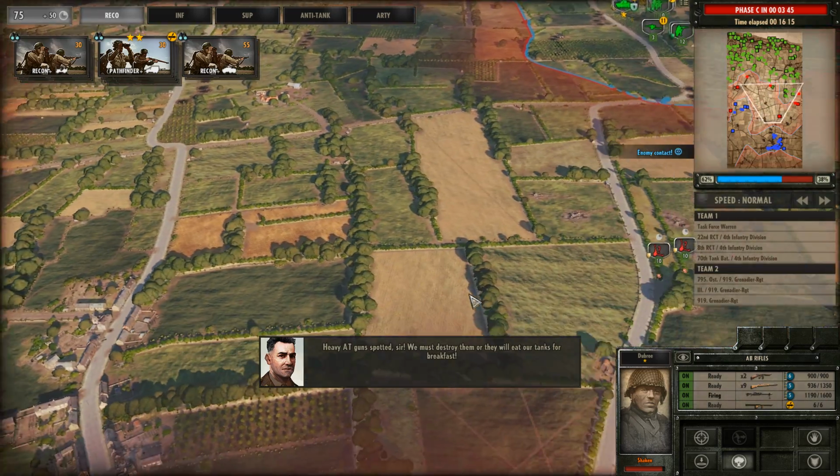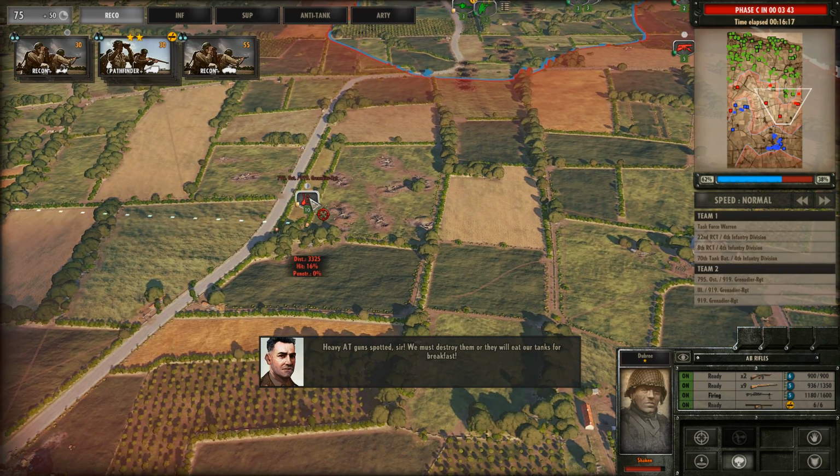Hold and assist. Heavy AT guns spotted, sir. We must destroy them or they will eat our tanks for breakfast.